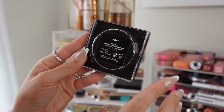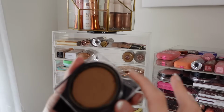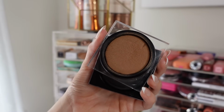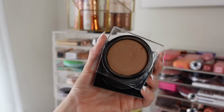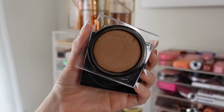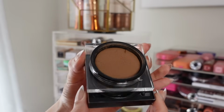It's a contour and bronzer cream, and this one is in the shade Fair. I love this product. This is another thing that I think is honestly very underrated from Huda. I don't think she makes this anymore though, but I'm still gonna keep it because it's so good, and I love the color of this. It's almost like a putty kind of formula, but I love the way this looks on the skin. And it's a great color, so we're keeping.